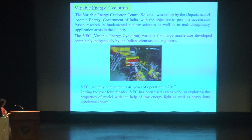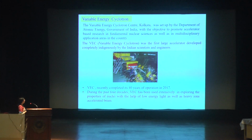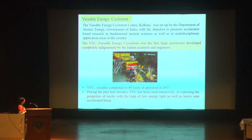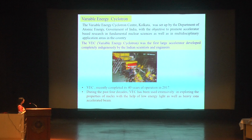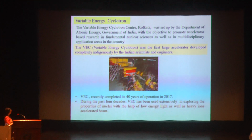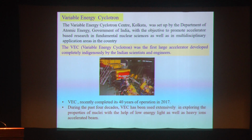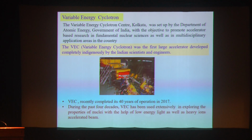As you know, the Variable Energy Cyclotron Centre, Kolkata was set up by the Department of Atomic Energy, Government of India, with the objective to promote accelerator-based research in fundamental nuclear sciences as well as in multidisciplinary application areas in the country. Variable Energy Cyclotron was the first large accelerator developed completely indigenously by Indian scientists and engineers. Variable Energy Cyclotron recently completed its 40 years of operation in 2017.